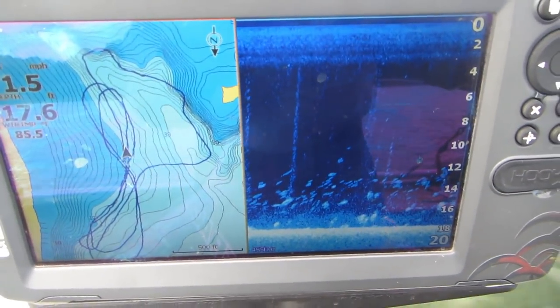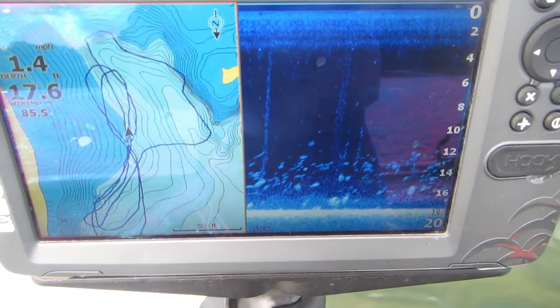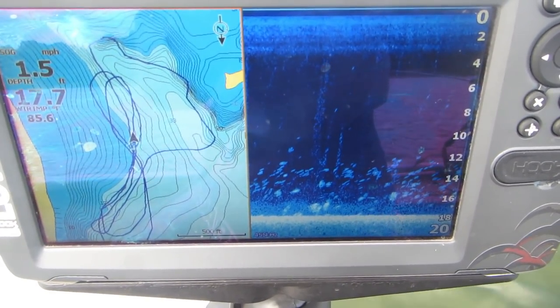Well, we moved and found them. They're south of where they were. They're moving in a southward direction.